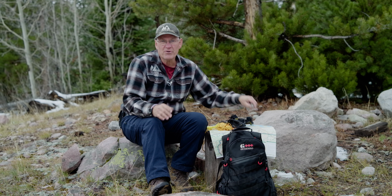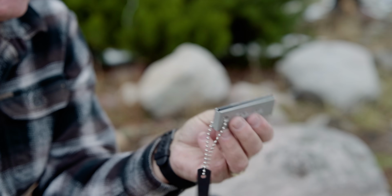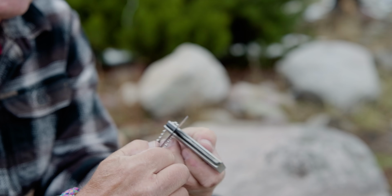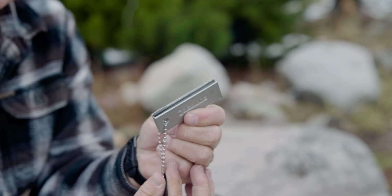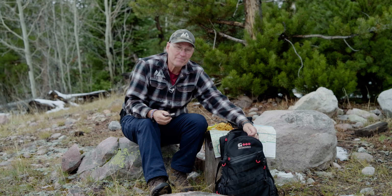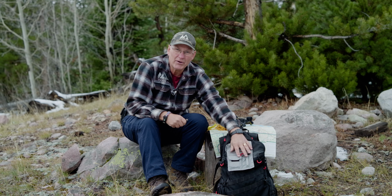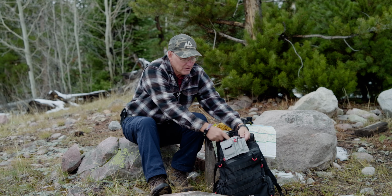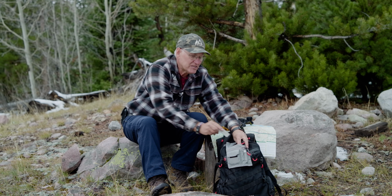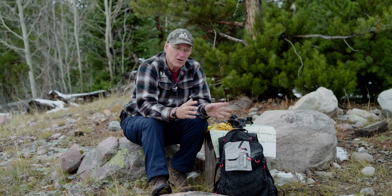And then the third thing that I always carry is a magnesium block that has a little ferro rod on the side so that I can easily start a fire. Those are the basics for me. And on my hiking day pack, really this is about everything that I need to put my emergency supplies in. So the ferro rod and the magnesium block go in there.